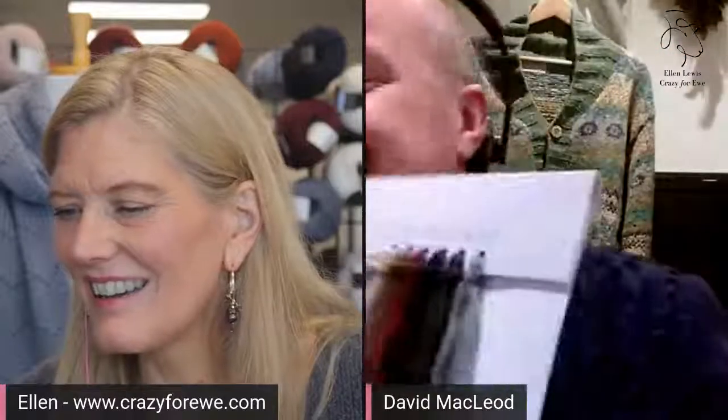Okay, so now two new yarns that Rowan came out with this season, and they are both spectacular. David, which one do you want to do first? Do you want to do Merino Aria or Soft DK? We can do Aria. So Aria is new for the season, as Ellen said. I've got a little shade card here that shows you all the colors on it. Let me go grab the colors.